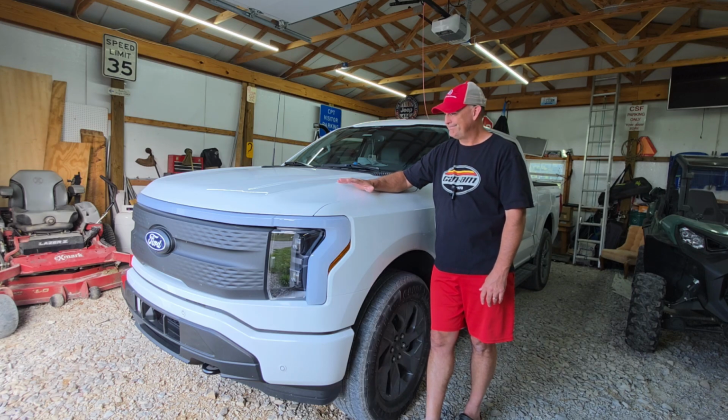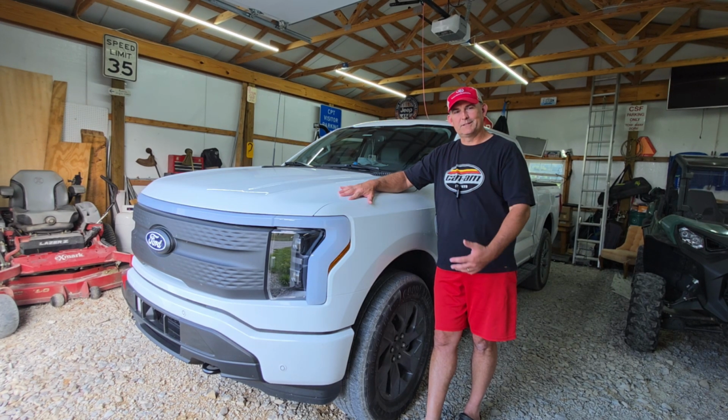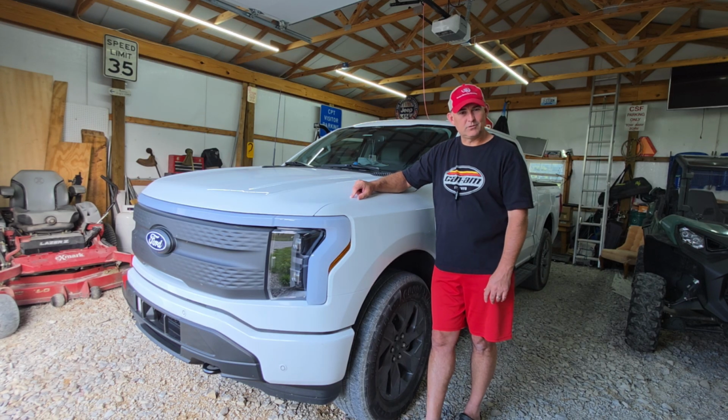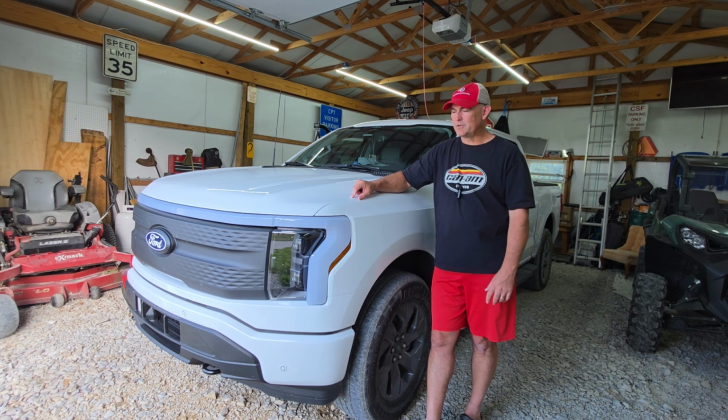I really am finding that I like this truck a whole lot more than I expected. So we'll do some more adventures with it. It's going to be around for a while. Can't wait to see what we can get into with this thing. Electricians are coming the day after Labor Day to install my level 2 charger in the garage. So that'll be a game changer. That'll really help me out.